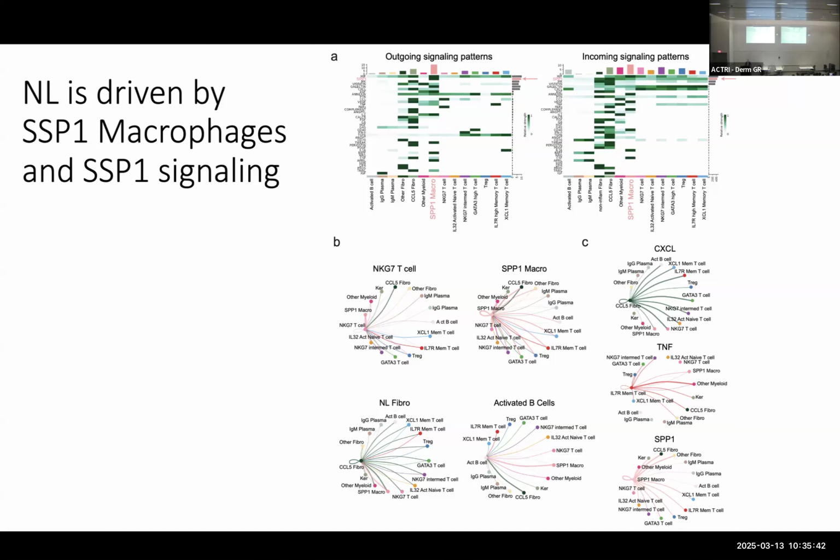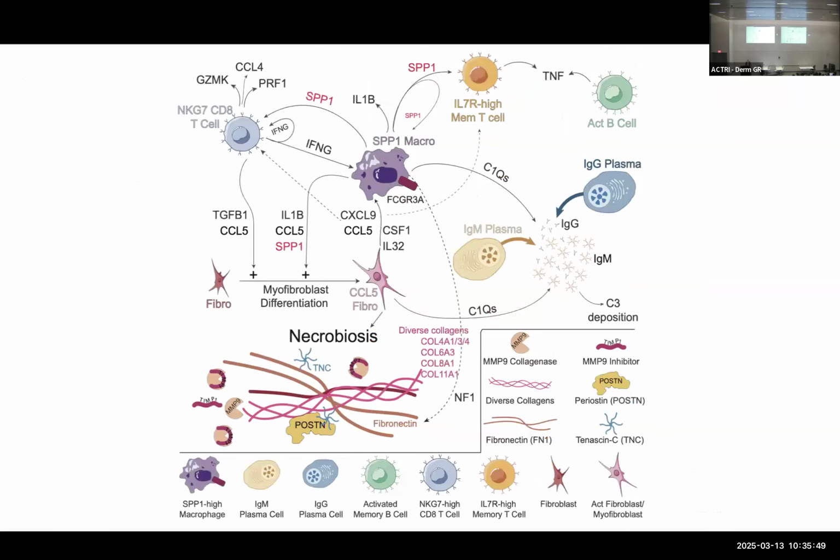And you could see just by looking at the individual pathways that there's a lot of communication going on between these cells. So from that, we can make this cartoon of what we think necrobiosis is. We have in the center these SPP1 macrophages, these osteopontin-secreting macrophages. Those are talking to lots of different cell types. We have some T cells that are making lots of TNF. We have these NKG7 T cells that are making interferon gamma.